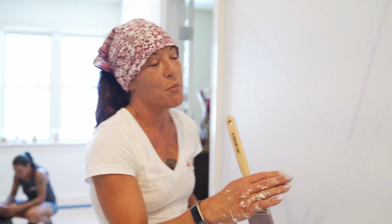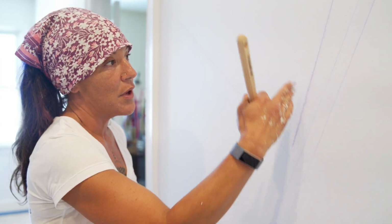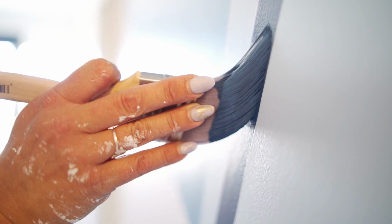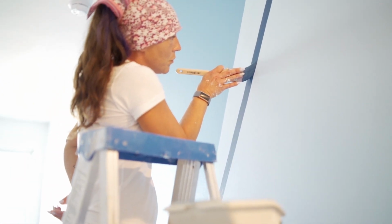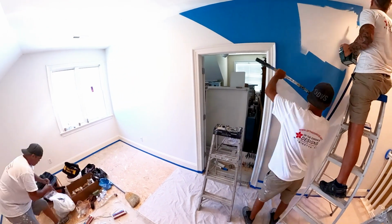Now that we've used the chalk box to create these really sharp lines, we need to cut in the paint to those. So cut right up to it and create that razor sharp line. So we're going to start with the paint.